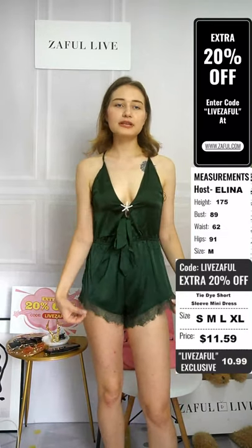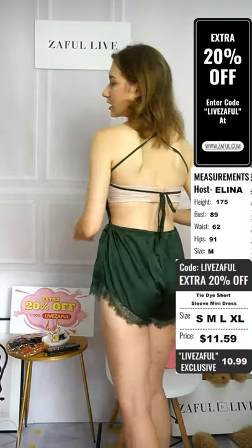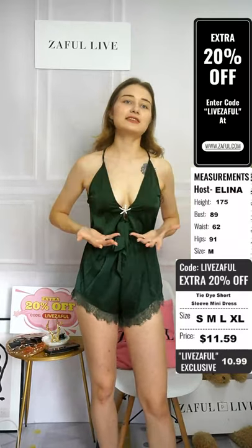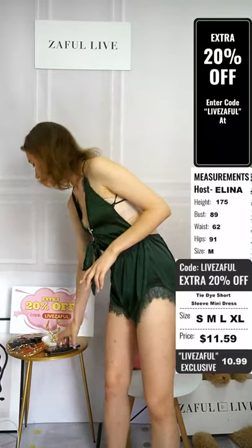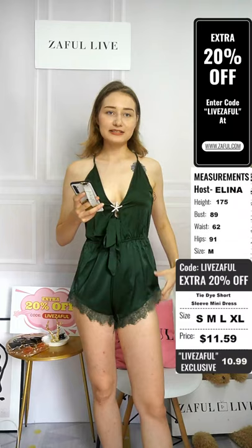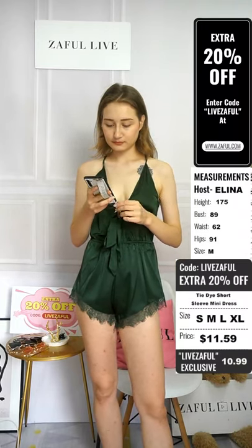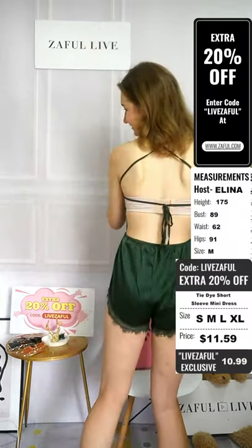Yeah, it looks really pretty. I think for a nightclub or for an event, it really looks good and is a good option. And it's good for girls who have big boobs. I think it really looks good. Okay, it really takes a long time to fix it. But what do you think about the design? Do you like how it looks? But this is not a pyjama.